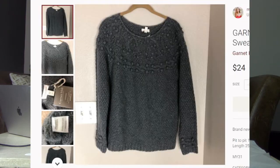Alright, so this next piece sold via offer to a liker. It sold very fast. I believe this was a 20% off offer. It was a Garnet Hill new with tag gray bobble cashmere sweater in a size small. It sold for $24. Like I said, I did send out an offer, so there was that $1.50 fee that came out for the shipping discount. Yes, this is cashmere. Yes, this is new with tag. Yes, I probably could have held out for more and even started it higher. I think I had it originally priced at $32.